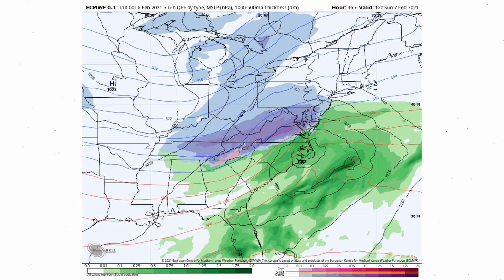Now, what we're going to do is move on to where this is going to begin to move up the coast and bring heavy snowfall from basically central Virginia up through DC, up through Philadelphia, up through New York City, and even into Boston and Maine. All of that is coming up in just a moment.